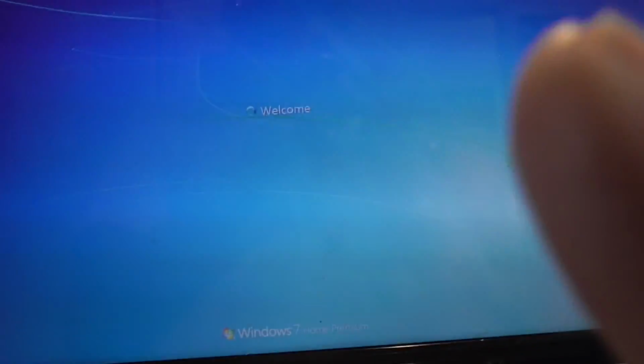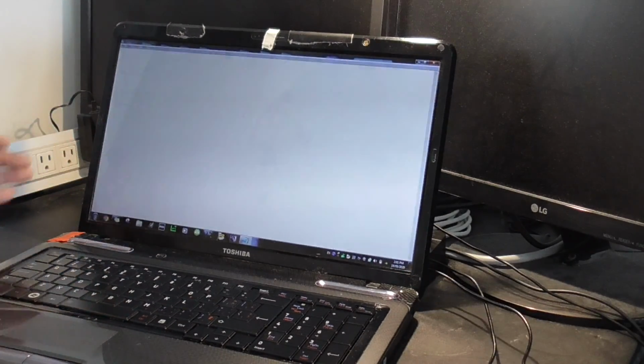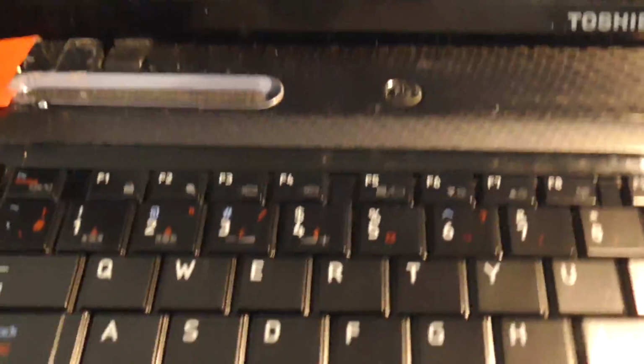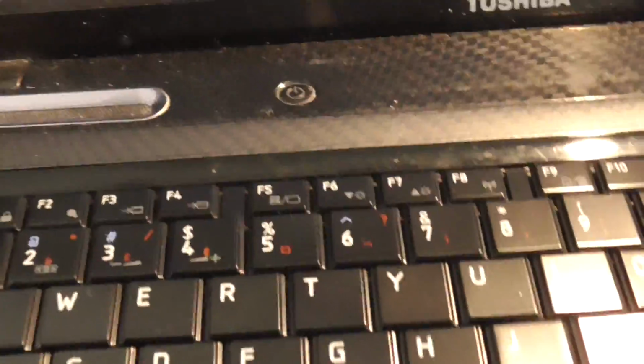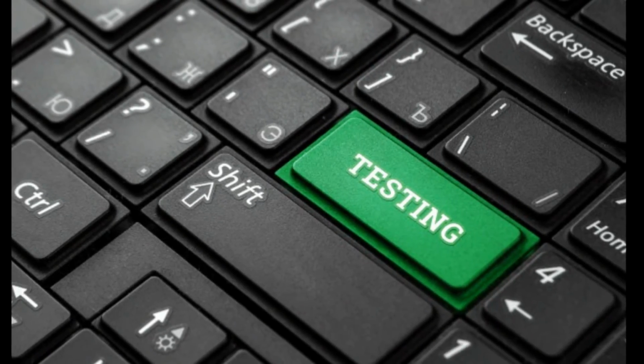There we go. Okay, to check your keyboard, if you open up Notepad, what you want to do is type out "the quick brown fox jumps over the lazy dog." That is every single character on the keyboard. Every letter has come out. Now another thing you should do is check. The problem I was having is the keys weren't properly typing. So what I do is 1 2 3, 1 2 3, 1 2 3. It's a working keyboard. So see, piece of cake.